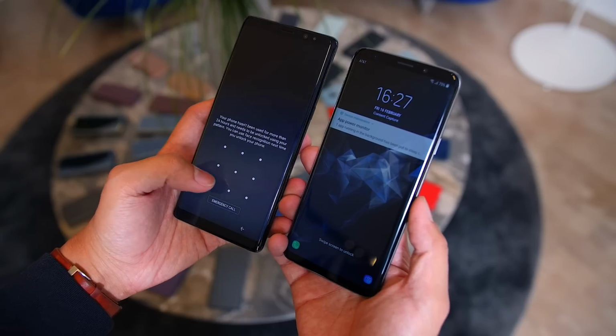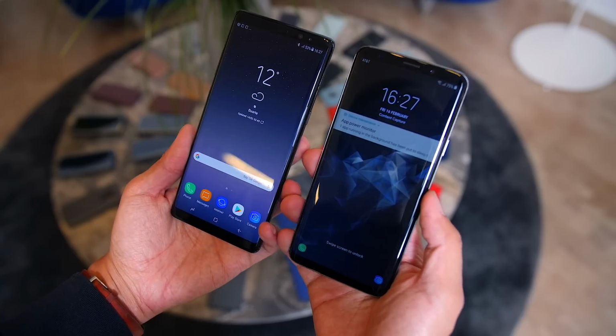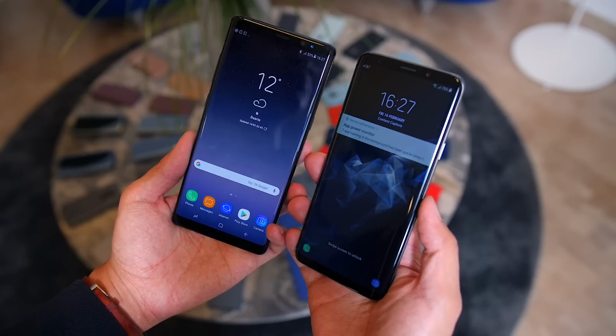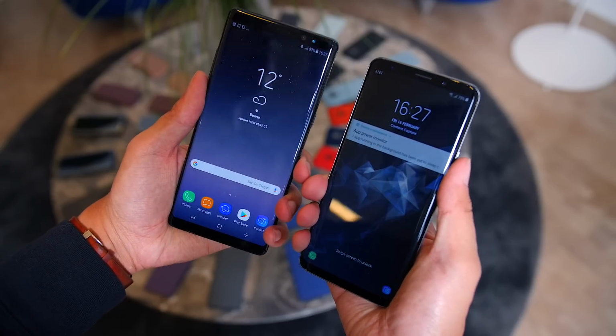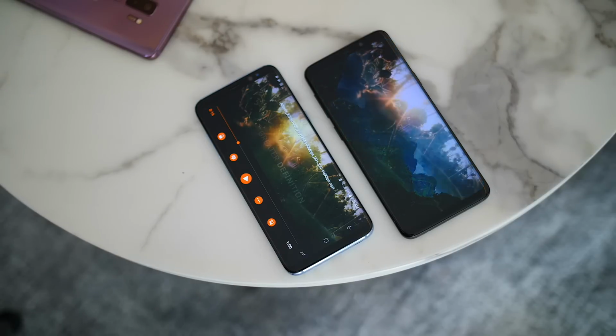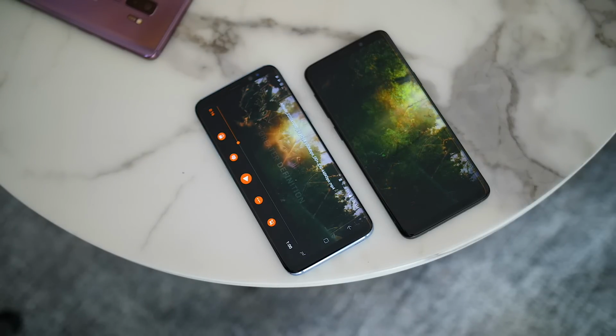So we've talked about camera and then also the productivity of the Note 8 in particular, but we can come back to the media consumption experience. The screens are incredible, but you also have the ability to have great audio now on the Galaxy S9 and S9 Plus, powered by Dolby Atmos. There are two speakers now, one on the bottom and one on the front that is integrated into the call speaker, and together they provide much louder sound than any other Samsung device before.